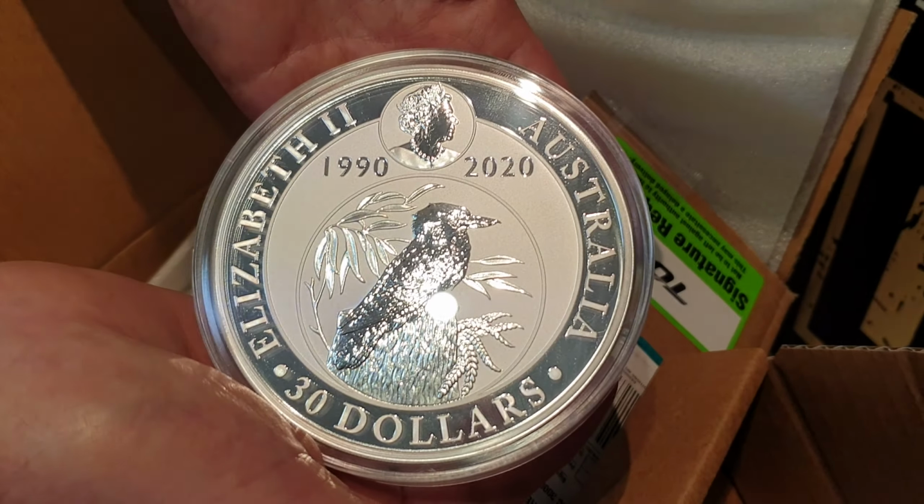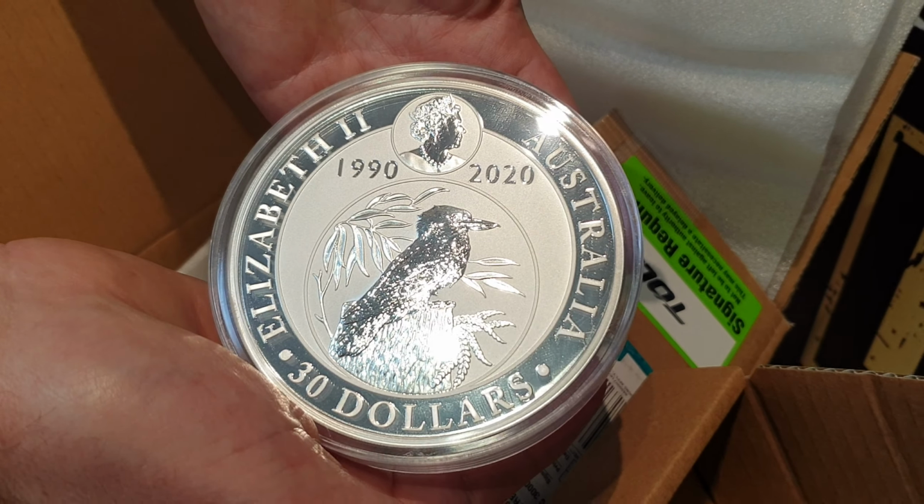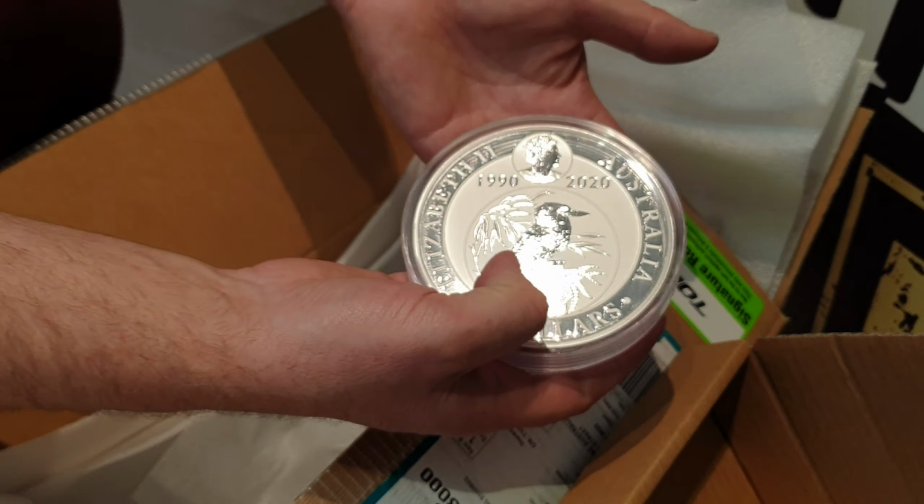Look at that. That's so nice. And it just comes up a real treat in this kilo size. Yeah, it's so lovely. It's big enough that it gives you the detail on the stump and things like that. Absolutely.